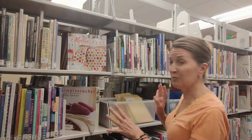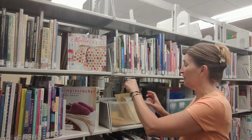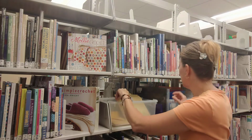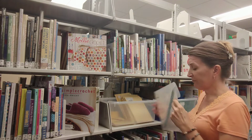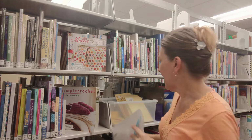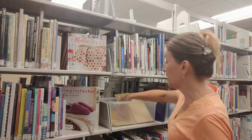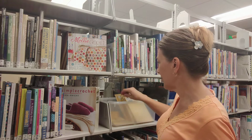Like I said, there's books at all different levels and types of projects, but we go one step farther. We also have a collection of knitting needles that you can check out and crochet hooks. So we've got everything from the circular knitting needles to the straight ones, all in different sizes. And they come packaged in these nice little plastic containers so that you can transport them back and forth easily. There's crochet hooks in a variety of sizes and styles as well.